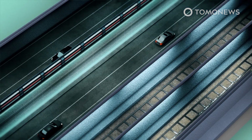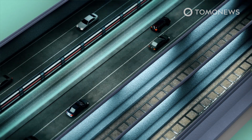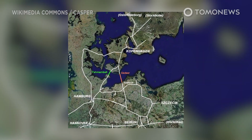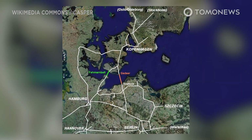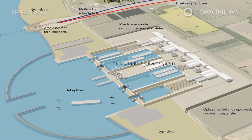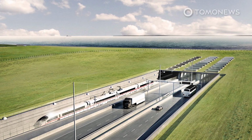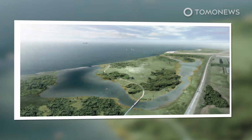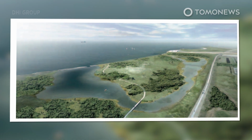It will shorten the journey across the Femern Belt to 10 minutes by car or 7 minutes by train, compared to today's 45-minute ferry crossing. It is expected to open for traffic in mid-2029. Construction on the German side of the tunnel is not expected to start until 2022. Plans for the project were originally announced by the Danish government in 2015, with a completion date of mid-2024. Construction was most recently postponed 6 months because of the COVID-19 pandemic.